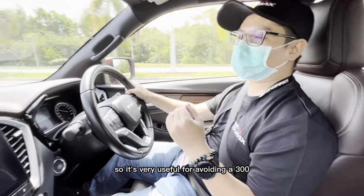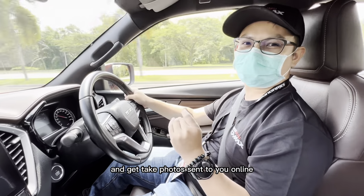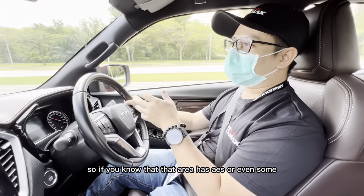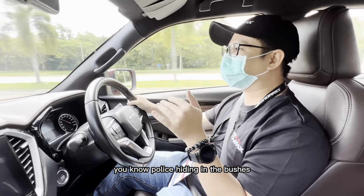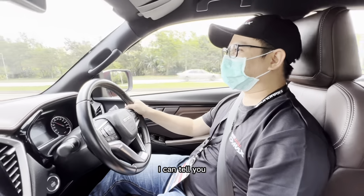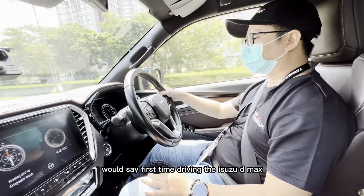So it's very useful for avoiding a 300 ringgit photo sent to you online or even in the mail. So if you know that area has AES or even some police hiding in the bushes, this feature is the one for you. I can tell you, this is a lifesaver feature. It's a nice car to drive, I would say.